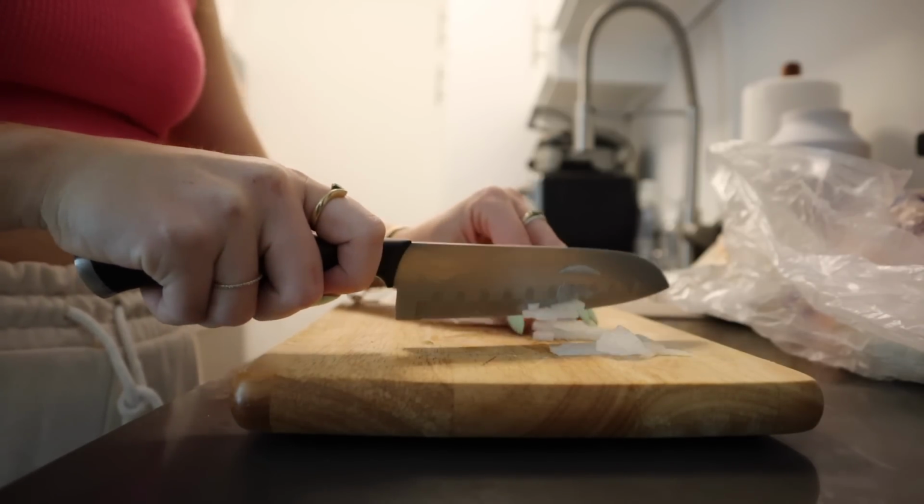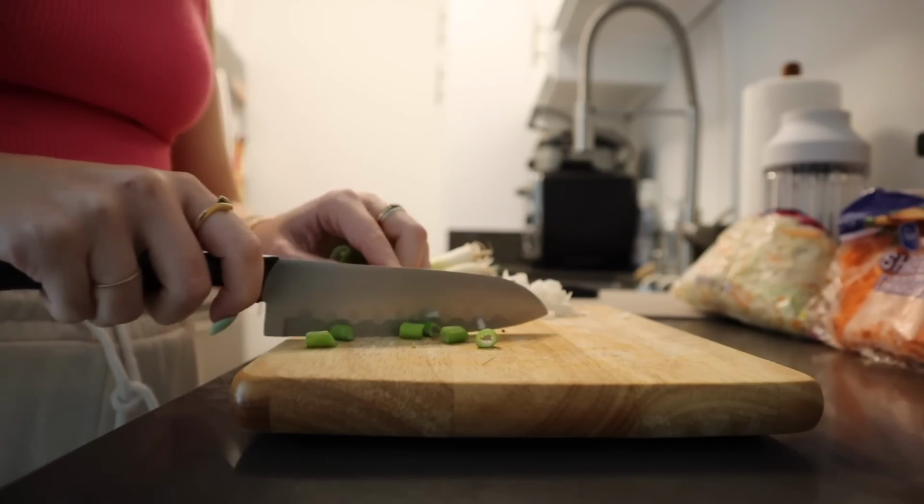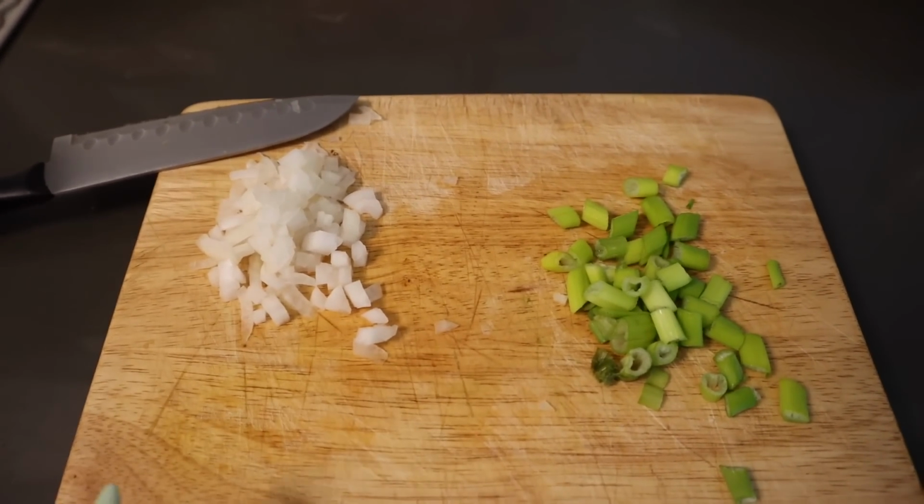So I'm going to start by chopping up my green onion and my yellow onion, and then we'll get to cooking. Alrighty, chopping complete, takes like 2 seconds, and let's get to cooking.